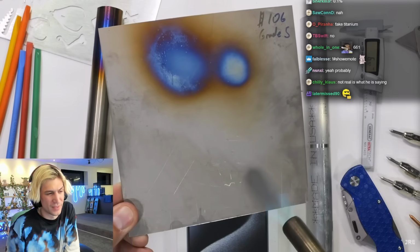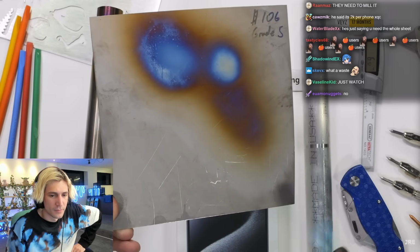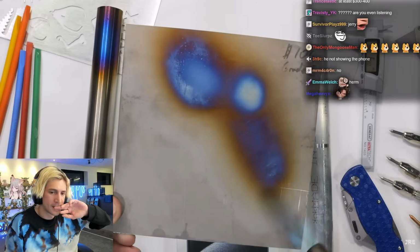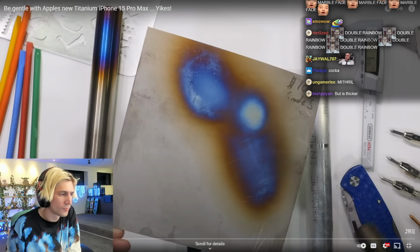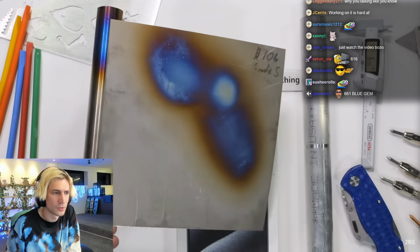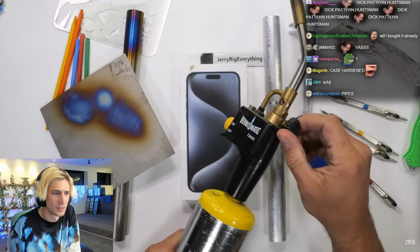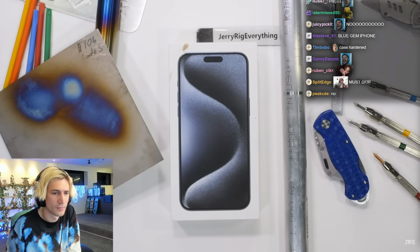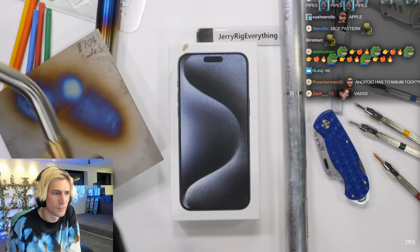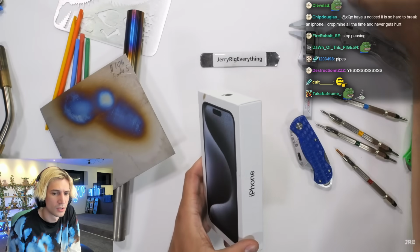You might have noticed that titanium reacts in a very unique way as it gets torched, oxidizing in extremely predictable and consistent rainbows, going from yellow to purple to blue to light blue and back to gray again as it gets really hot. You might be thinking to yourself, hey Jerry, are you even gonna unbox the iPhone? And I say yes. Let's jump in and see what this iPhone is made from, and also how well it can handle the heat of everyday life.